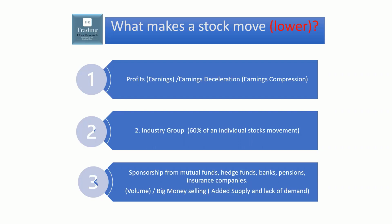The third point is what moves a stock? Volume. And again, where's that volume coming from? It's coming from big institutional money: mutual funds, hedge funds, banks, pensions, insurance companies, family offices. All these areas are sources of big money. And what we're looking at, in terms of what makes the stock move lower, is not the accumulation of the shares. It's the added supply to the market of the shares, or the distribution of shares by these institutions. And that's what we're going to look at in risk management: first of all, how to see that coming, where it's coming from, and then what do we do about it?